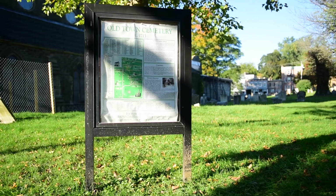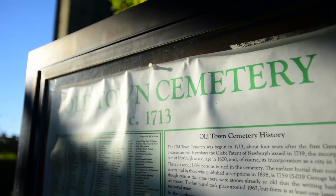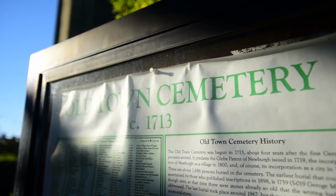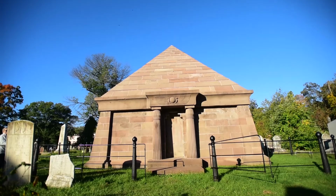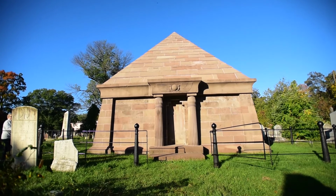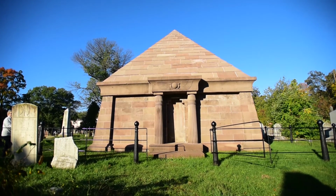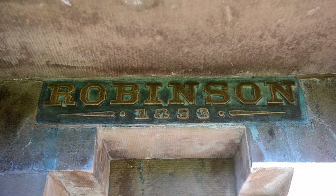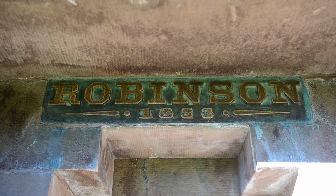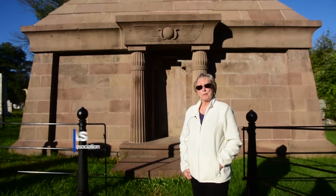It was built in 1853 for Henry Robinson and his family. The Robinsons were quite prominent in Newburgh. We have Robinson Avenue and Bencard Avenue, who are descendants, and it's actually mostly the Bencard family who have underwritten the restoration of this mausoleum. Nancy Thomas, and I've been the project manager for the mausoleum restoration.